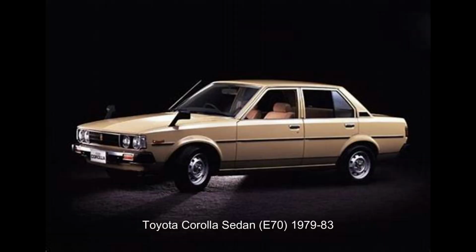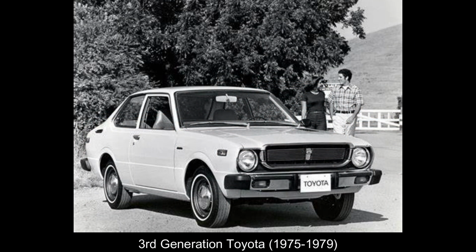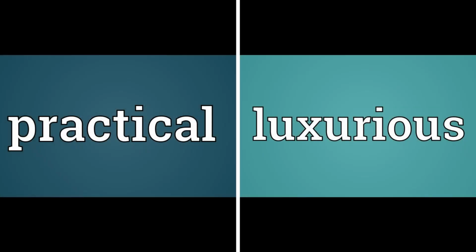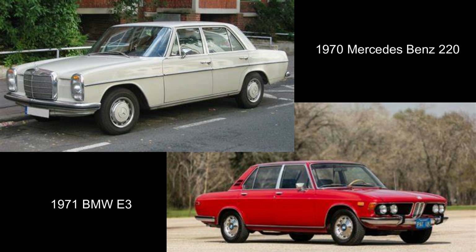Toyota began the development of the fourth generation model soon after the third generation had launched. Fumio Akatsuma was put in charge of the development process, and his idea was to create a car that was practical and luxurious enough that it would prevent the new cashed-up baby boomer generation from upgrading to larger, higher-end vehicles.